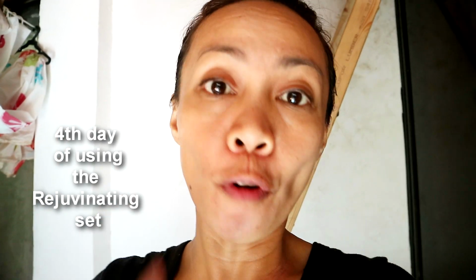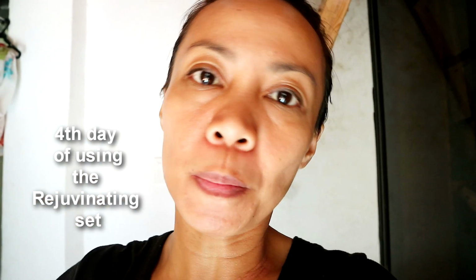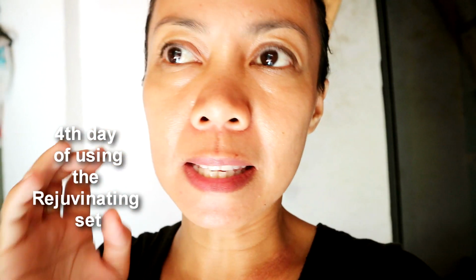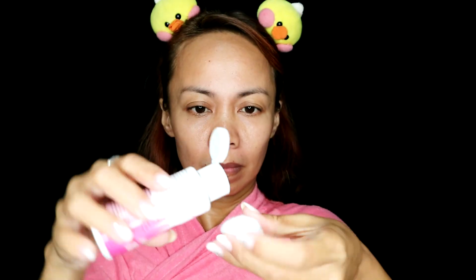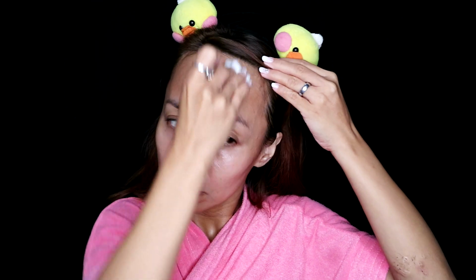Morning guys, this is the fourth day of using the Misaki soap and Rejuvenating Set. So far, meron siyang micropeeling na nangyayari. And last night, nung ginamit ko yung soap at saka yung toner, super hapdi na niya. Pagkatapos ng toner, dab-dab ko lang yun sa face ko kasi ayaw kong parang scrub. Pero kung ganun man gusto nyo, pero for me, I use it in a dabbing motion sa face ko, all over my face and neck as well.